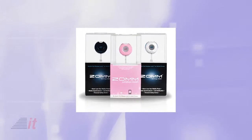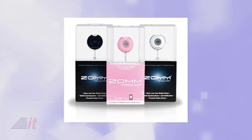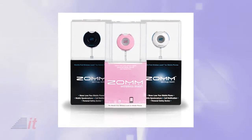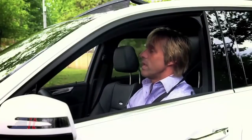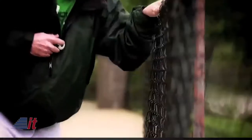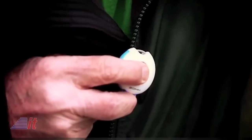Another product in this category is the Zom wireless leash. This one works pretty much like the Kensington Proximo, but with a few extra features. For starters, this one acts as a small Bluetooth speakerphone. You can mount it on the visor in your car and with the press of a button, answer calls while keeping your eyes on the road. It also has a feature that will sound an alarm and automatically dial 911 in case of an emergency.